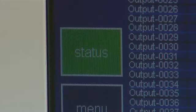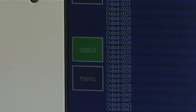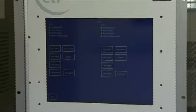The vital functions of the matrix are continuously monitored, and the status button shows the condition of the matrix, turning red if there's an alarm. The button also leads onto the status screen, where the user can drill down to the component level.